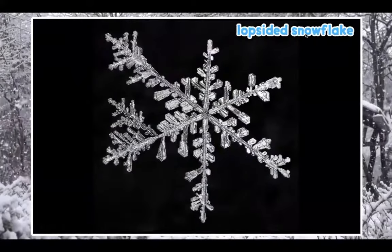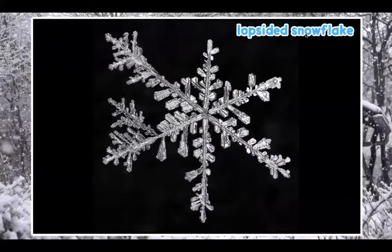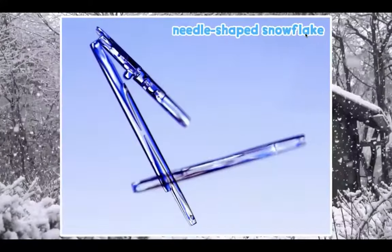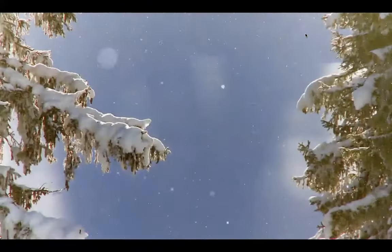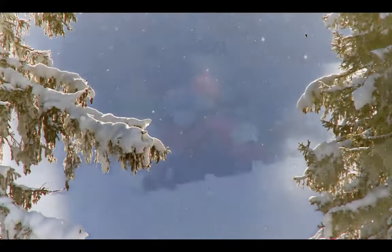Some snowflakes are lopsided. This happens when the ice crystals bump into something and break, or if they fall sideways. Not all snowflakes are shaped like stars. Some are shaped like needles. This kind of snowflake falls when the air is not very cold.